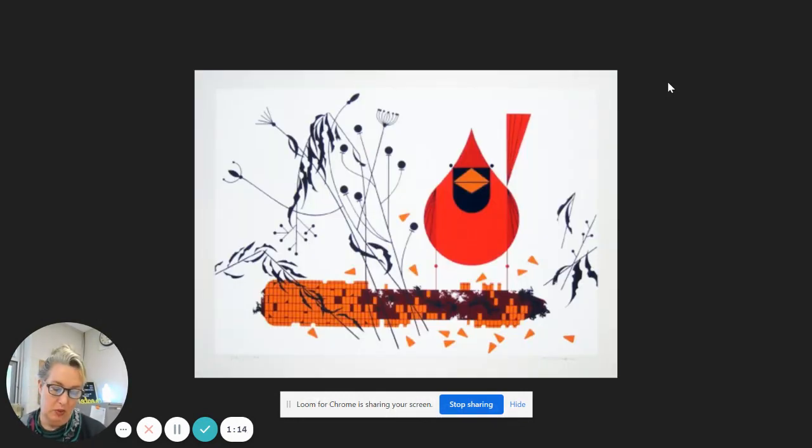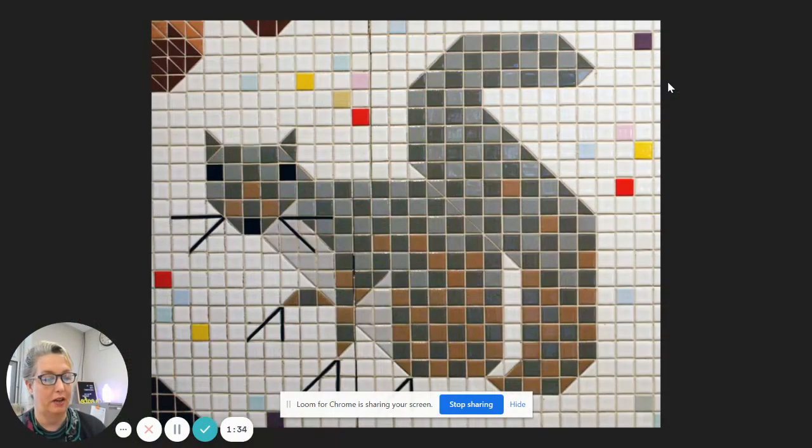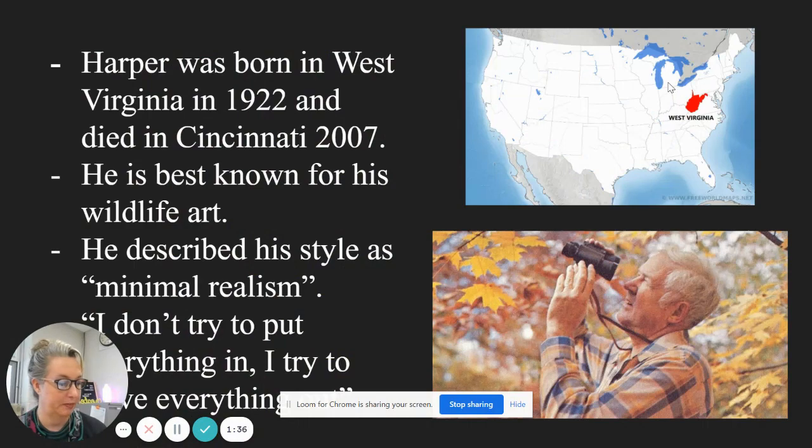So Charley Harper is one of my favorite artists. I love his bold use of color and geometric shapes to create his iconic depiction of birds. I'm amazed by his intricate murals throughout Cincinnati, Ohio. This acclaimed artist is beloved for his fresh, stylized interpretation of nature and birds.